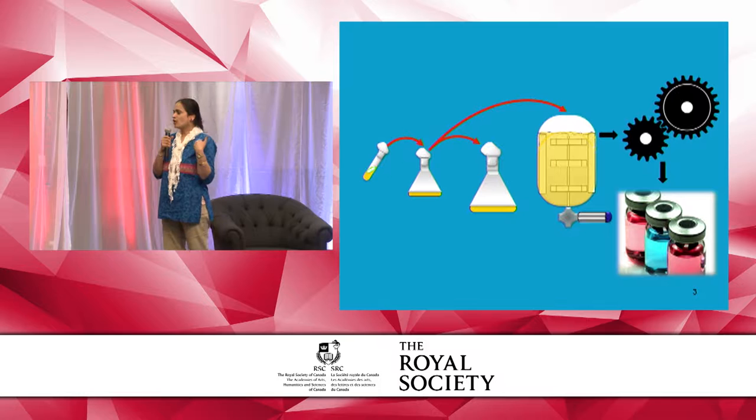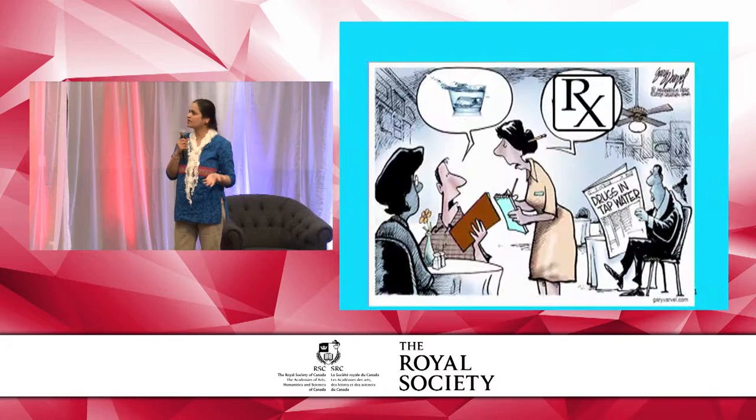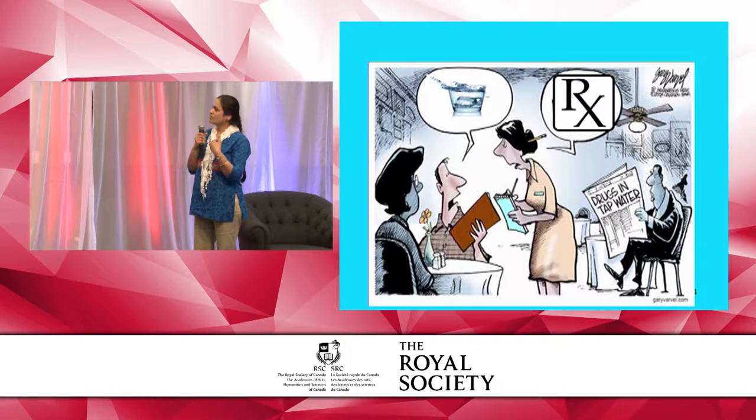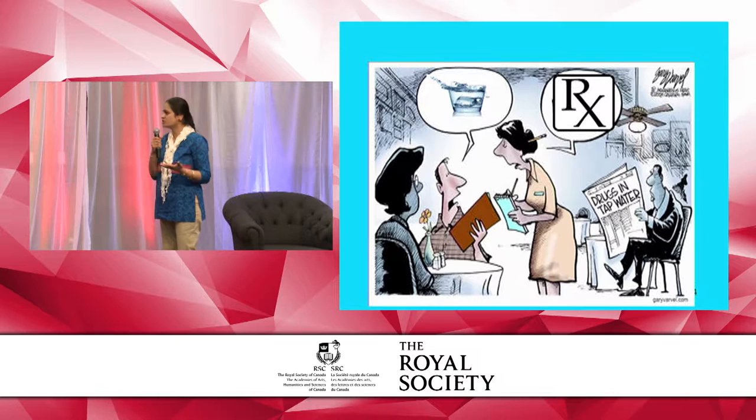And also at the same time, as we are dealing with waste, since I said taste in waste, the contaminant part is very important. As you can see in this cartoon, the waitress is asking for the prescription for a glass of water to the customer, because we need to know the emerging contaminants which are present in these wastes, especially at concentrations of nano and picogram per liters. So this is the second research theme which I deal with.